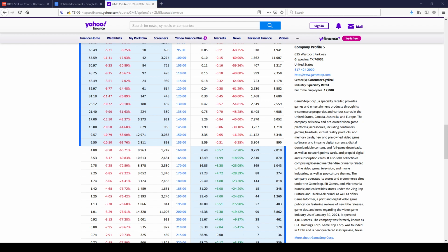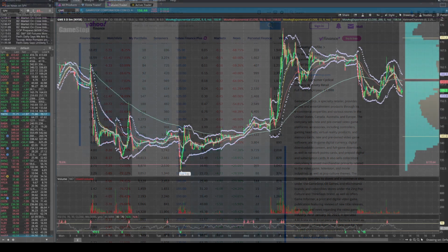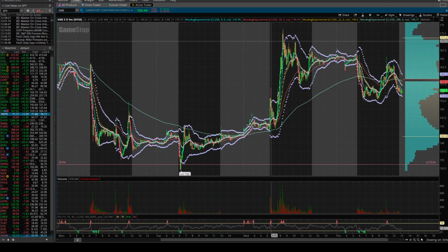So if we hop over to Thinkorswim, we'll start with the 5-minute chart. You see quite a bit smaller range today here on Thursday, on the right. We pushed to test the new high to stay green on a new candle this week, like AMC. So GameStop and AMC actually decoupled today. AMC was up, I think, close to 6% as well. GameStop was down 6%. So they decoupled this week.